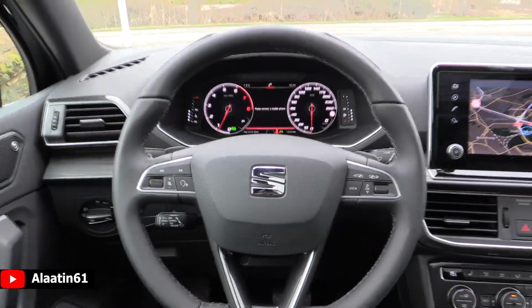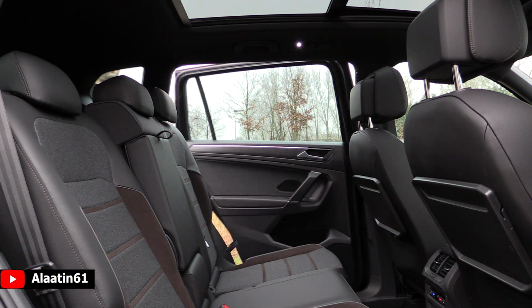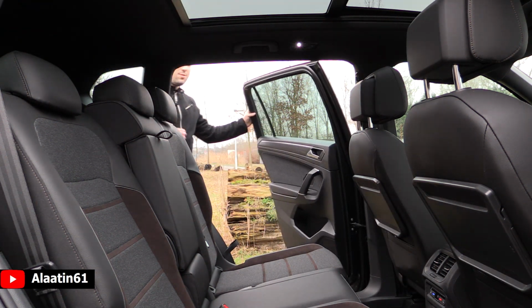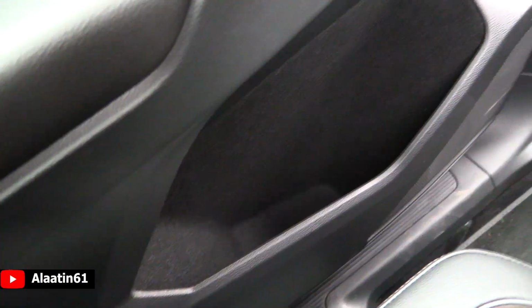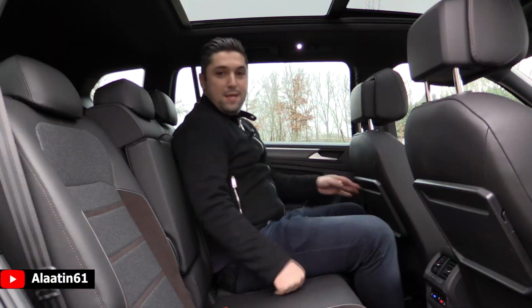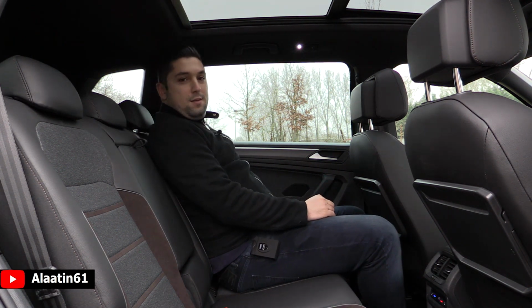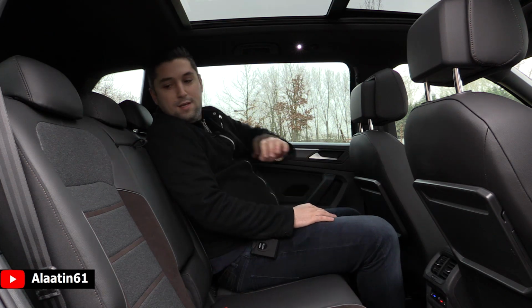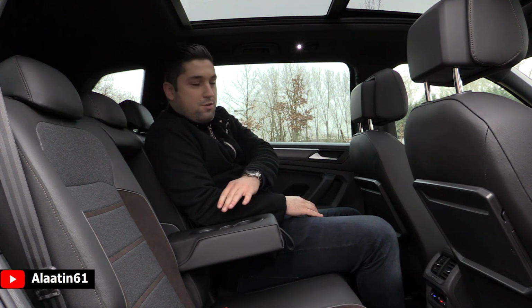Very nice. This is basically one of the best family SUVs for a small price you can buy. Very easy access. The storage areas are quite big. It has reclining rear seats, as you can see. You can almost lie down. It has an armrest with cup holders, 2 big ones, 1 small one.